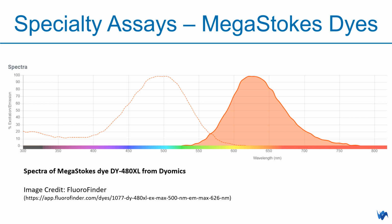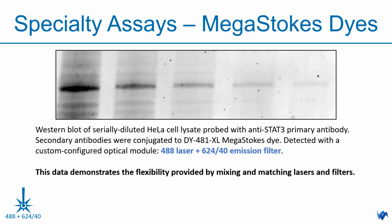By separating the lasers from the emission filters, the Sapphire FL can adjust to optimally capture signal from even the most obscure chemistries. In this example, serially diluted HeLa cell lysate was probed with anti-STAT3 primary antibody and secondary antibodies conjugated to the DY481XL Megastokes dye. The 488 standard optical module contains a 488 nanometer laser and a 513/17 filter. The emission maximum of the Megastokes dye is above 600 nanometers and could not be detected well with a standard configuration. Instead, the 624/40 emission filter was easily paired with the 488 nanometer laser for optimal detection of this specialty dye.